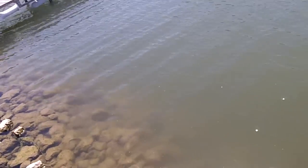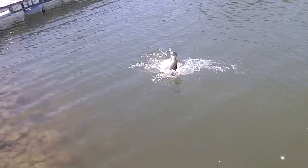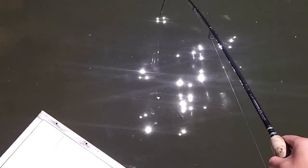Fish on the square bill, guys. The Live Target crayfish. Good fish. Really nice one there, guys.